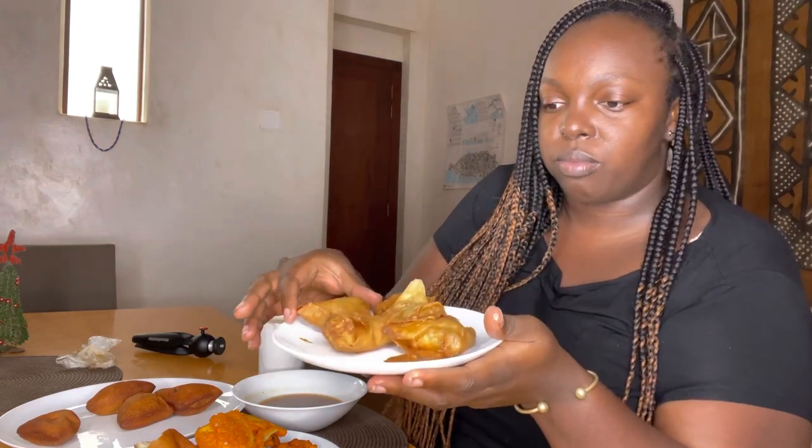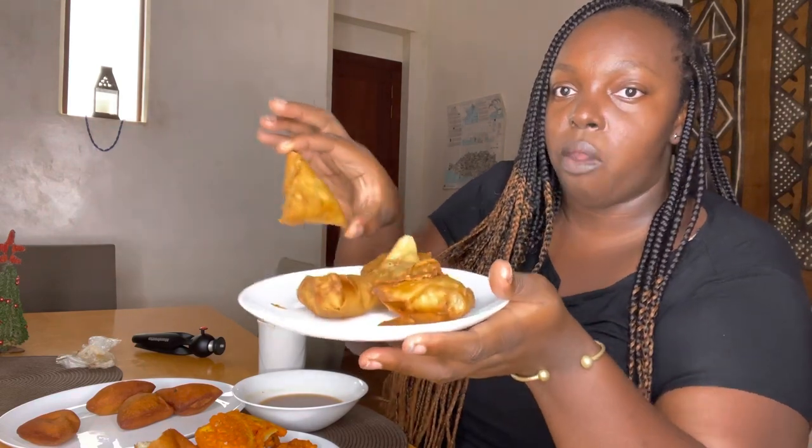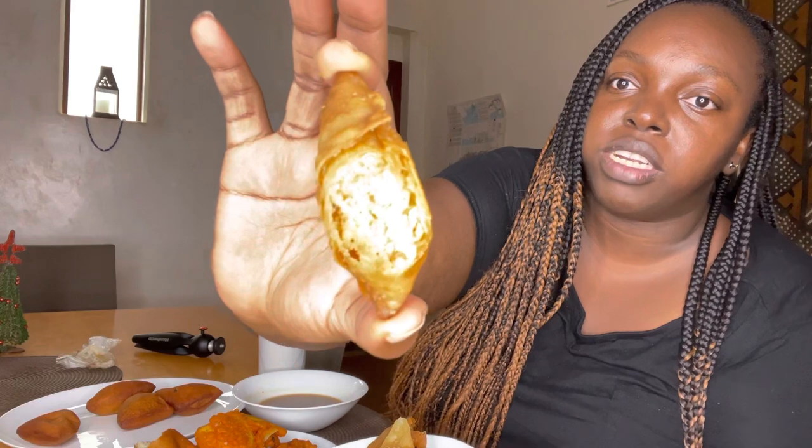This is a samosa. You see this? It's vegetarian samosas.